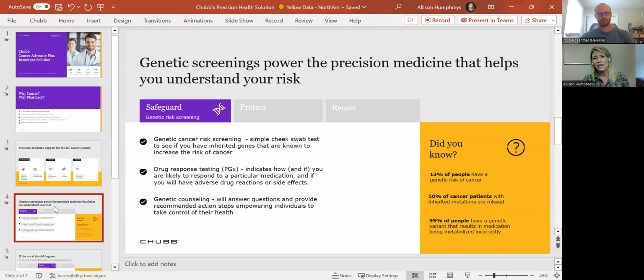You're going to get a genetic cancer risk screening. So based on your genes, you may have a heightened risk of cancer. This test will tell you based on your genes if you have that heightened risk of cancer and also what cancer you have a heightened risk of. So really important in taking a look at your own health and knowing what you can do to modify or change, help promote that risk to go down over time just based on your lifestyle.